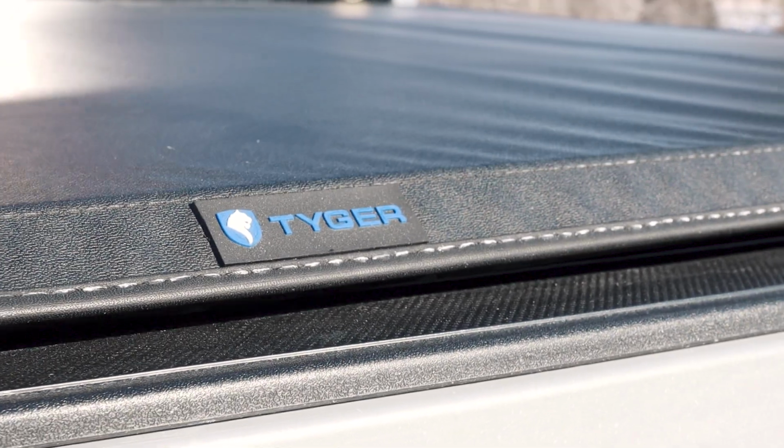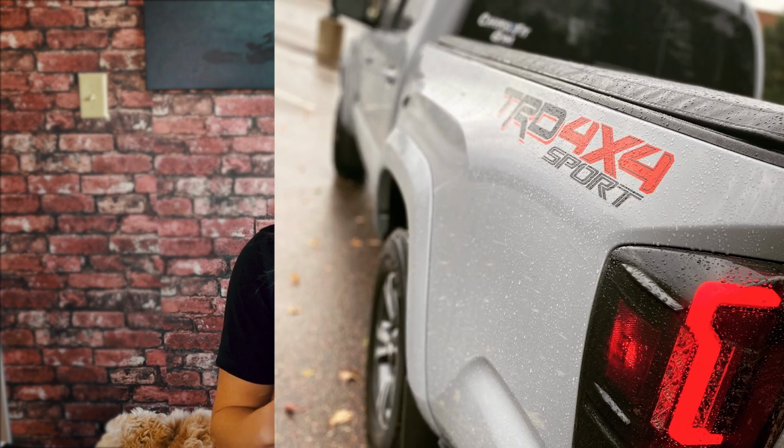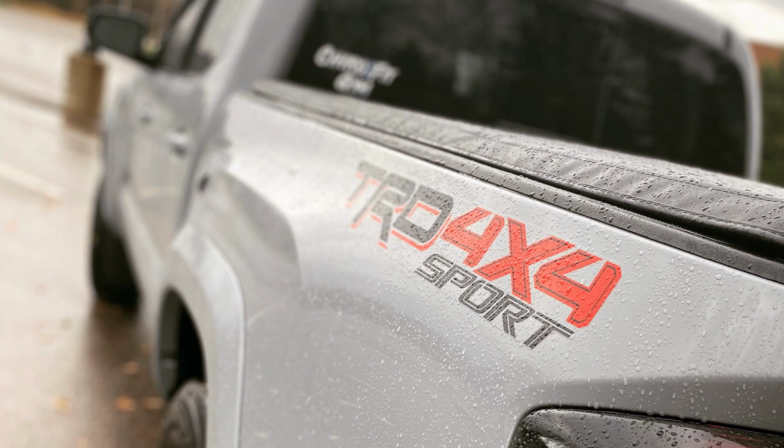So I went with the Tiger Auto Soft Tri-Fold, and it was a little over $200, so it is a little bit on the spendier side, but it's totally worth it. And like I said, I wanted to keep it lower on the cost, but still be quality, and it definitely has. It's held up through the nearly 2 years that I've had it. I've had zero issues with it.